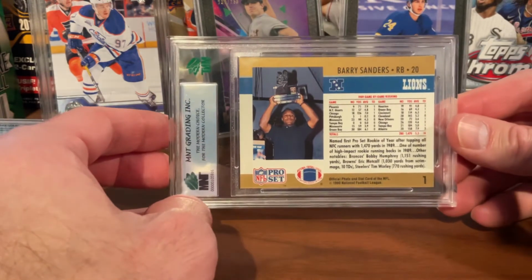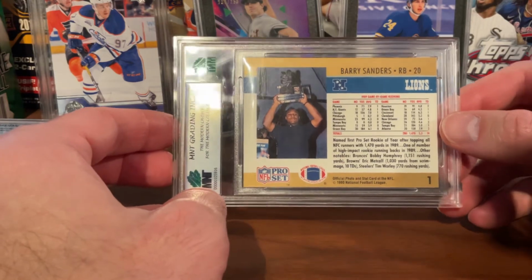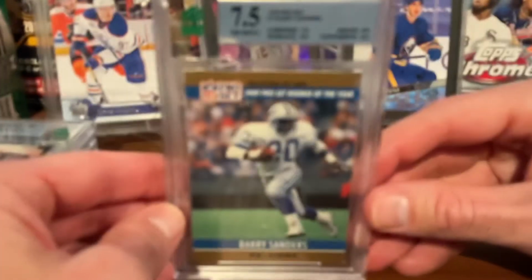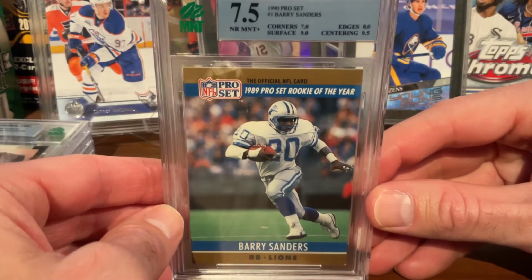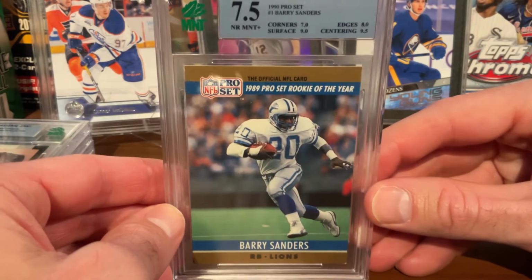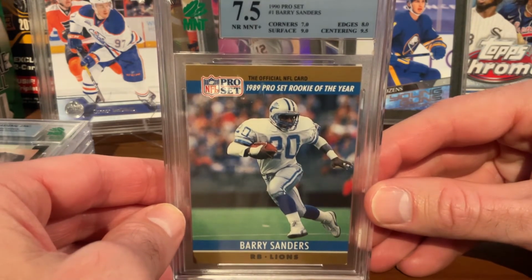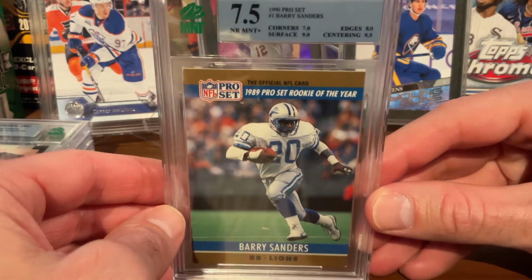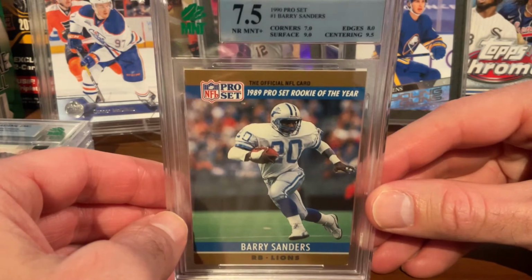So the second card here is a Barry Sanders, and this one is from 1990 for the Pro Set. And we got a 7.5 on that one. We didn't expect a high grade on this one. This is the 1990 Pro Set Barry Sanders Pro Set Rookie of the Year card. So again, we got dinged a lot on the corners and the surface. Surface wasn't bad, but the edges and corners are what got us a lower grade. So not unexpected, but around what we expected for that grade.